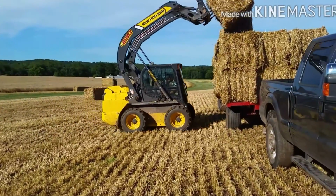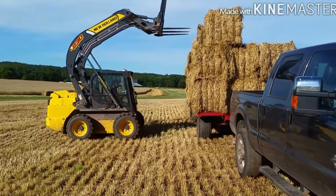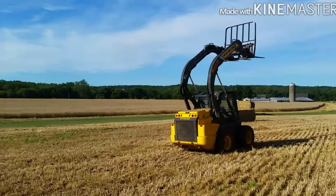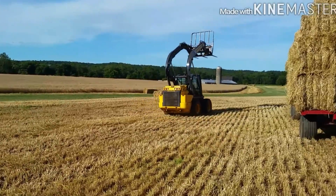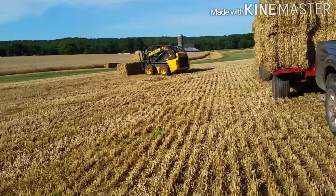Alright, here we are. It is July 2nd. We got most of this wheat field harvested. We have a little bit more over there to go. Got the hay baled up, and we are stacking the wagon.